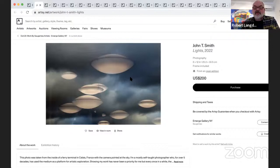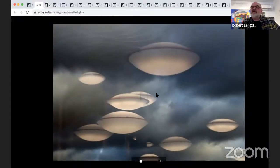This is really cool. I really connected with this piece. It's a photograph by John T. Smith, who's new to the area. It's called Lights. It is a reflection. Actually, let me just read what John has to say about it, because it was interesting how he captured this. This photo was taken from the inside of a ferry terminal in France, where the camera pointed at the sky. He's a mostly self-taught photographer who for over five decades has used the medium as a platform for artistic exploration. So this was basically a reflection of the lights and the skies.